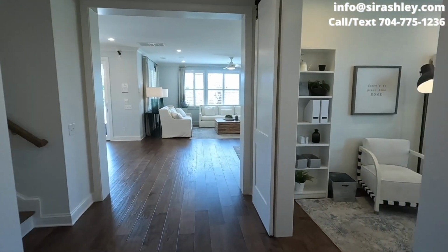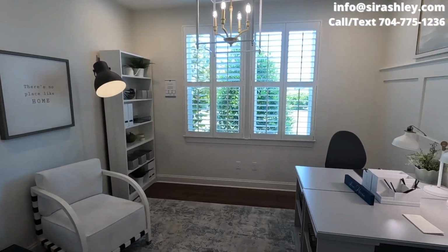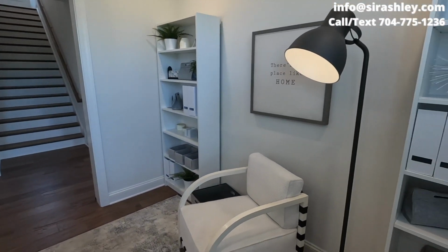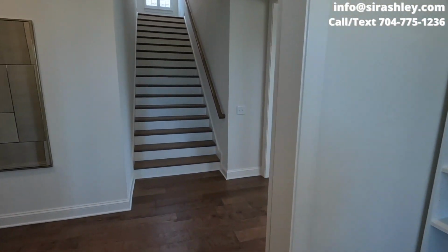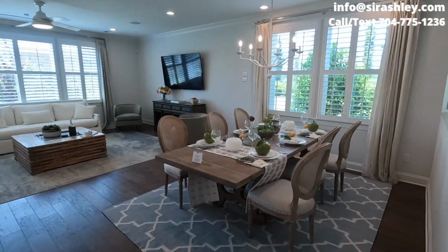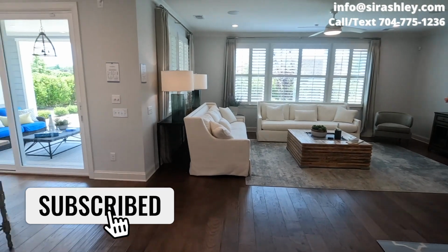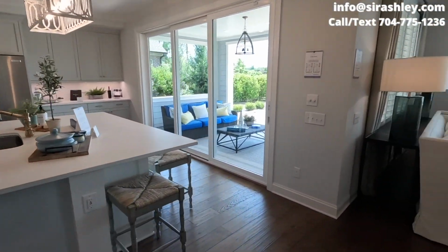We just left the first bedroom. You could make that into a suite. This is an office, a study. You could turn this into a bedroom as well. Now we're about to go inside the living room and kitchen area. See the dining area, living room, outdoor patio, and the kitchen.